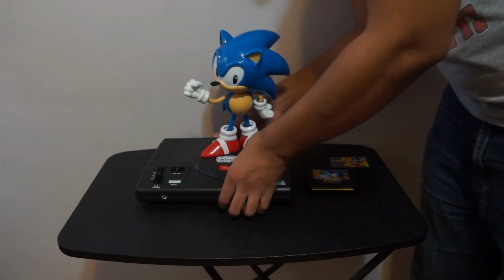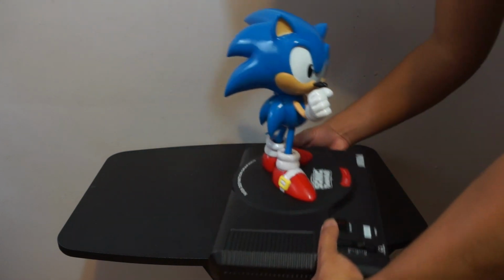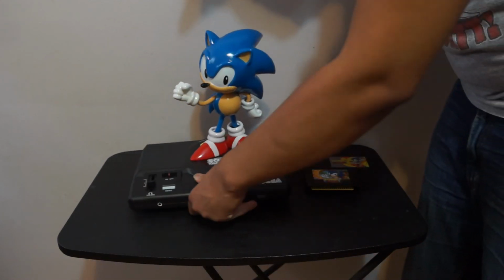It's very simple. Like I said, it's super, super lightweight. It's much lighter than I really would have anticipated. But I still like it. I think it's really well done. Obviously, classic Sonic, where he's actually looking at you guys. So, I'd say that's really cool.